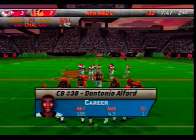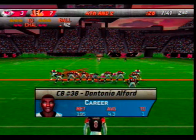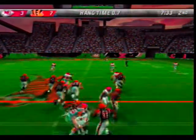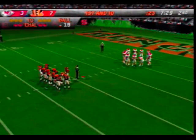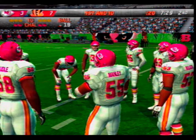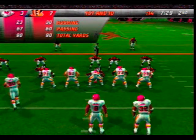So as we get set for the punt, let's take a look at our returner's stance. Alford sets up to run back the punt. From the 18. First and 10. Start the drive at the 19-yard line.